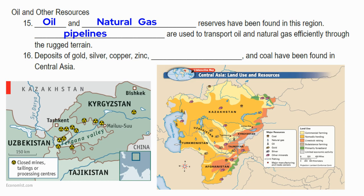There are also deposits of gold, silver, copper, zinc, and uranium. If you take a look at the map below, you can kind of see some of the different resources that are there. You can also see some of the mines that have been closed because of some contamination issues. So, needless to say, this is an area that has resources, but there's probably some concerns about how these are being managed.